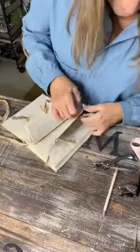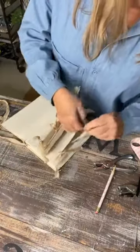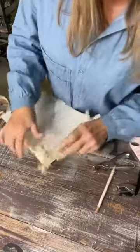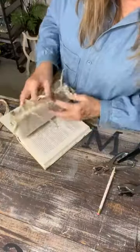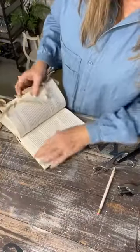I don't think anyone's ever going to tell. Unless maybe someone wants to journal with it, they'll be able to tell. Or to use it as a photo album, or a gift for a bridal shower or something like that if they're a vintage lover. I think it's super cute. Yeah, it's a super cute thing.